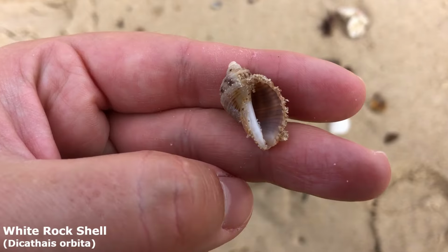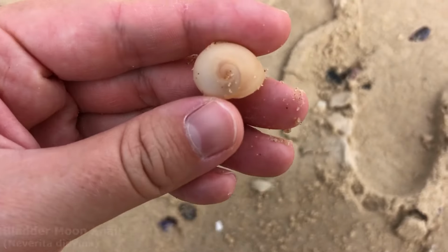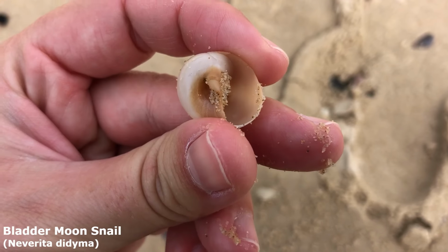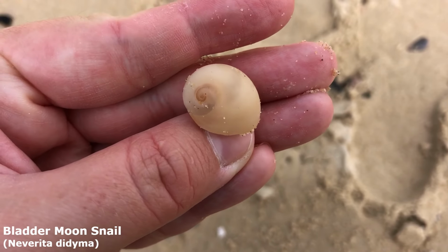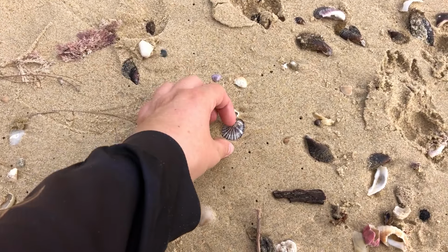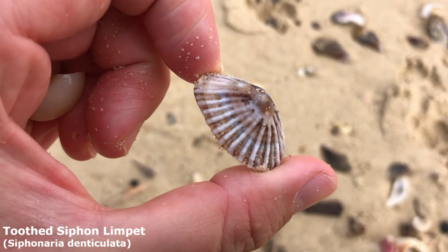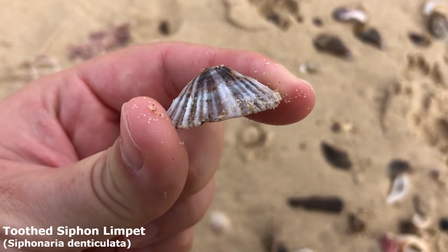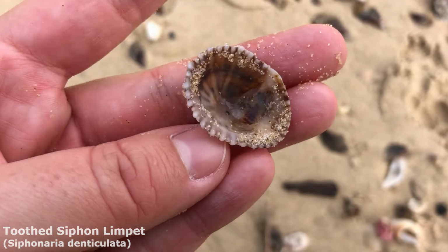It is a type of droop shell. You look intact. There's been a lot of broken ones of these about. I guess the rough waves we had a few days ago have broken a lot of them. It is a bladder moon snail. I am definitely showing all the limpets today. It's like I don't show any, and then all of a sudden, the first time in months, you get a whole bunch of them. This one is something like a toothed siphon limpet.